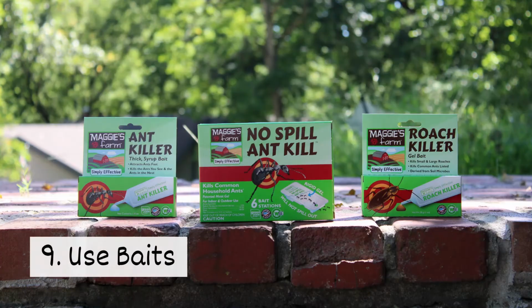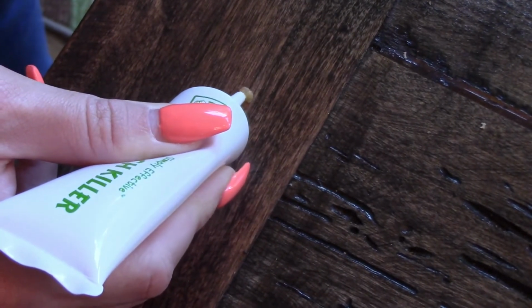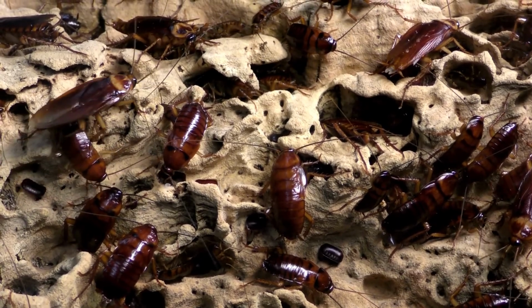9. Use baits. Baits attack the source of an infestation by allowing pests, like cockroaches, to feed on the bait and return it to the nest where others will be exposed to it.